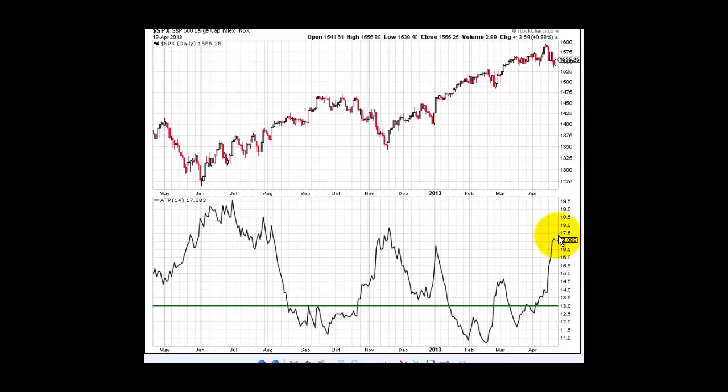So can this chop around a little bit? Sure. Can it get back down to 13, 14 and then really spike higher? Absolutely. So we are still in an uptrend, right? You can see this here. Clearly, we are still in the uptrend from November, and I'll show that to you on the regular daily chart.